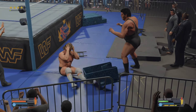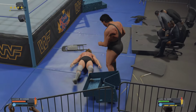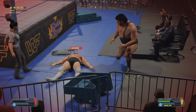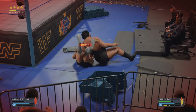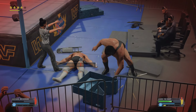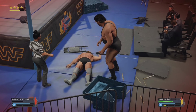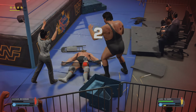Kick to the kidneys. I don't care who you are. You can't take consecutive attacks like that. Look at Andre the Giant. Oh, my gosh. Super-sized elbow drop. And Andre lining it up. Thunderous elbow drop. That's it. The Giant just ended things. The Giant is leaving no breathing room here. Yeah, the Giant is clearly in control.